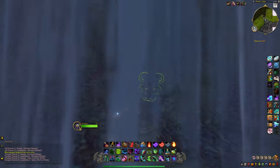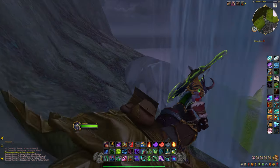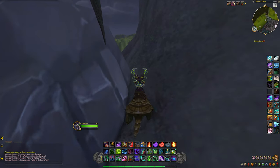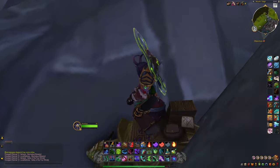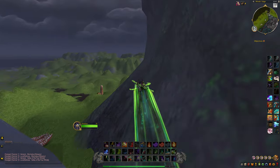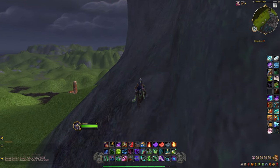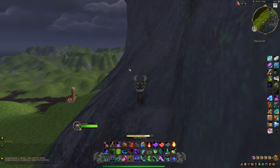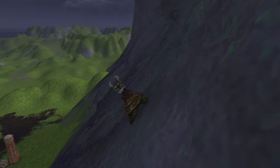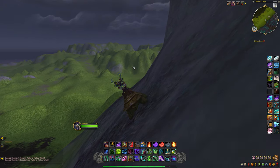Oh, we can actually mount up here too, because technically we're back in the Valley of the Four Winds. But if we come out this way, it's going to dismount us again. Watch. Let's see. As long as we stay on the cliffside, we are mounted, so that's nice. Maybe we can just stay this way. See what happens.